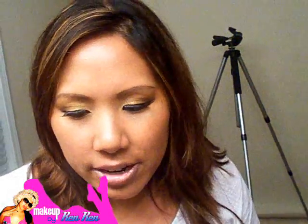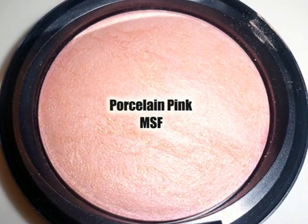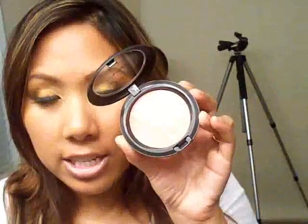So I didn't want to go crazy, because I've tended to collect these in the past, and they just kind of sit there. So I got 3 out of the 6, which is still kind of a lot. First off, I got Porcelain Pink. And this is a very soft pink, very shimmery. Again, I couldn't wear this as a blush. It would have to be a highlighter, like a shimmery one, because it's a little bit too light for me.